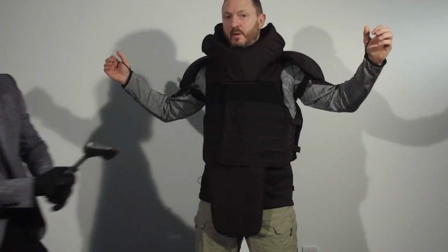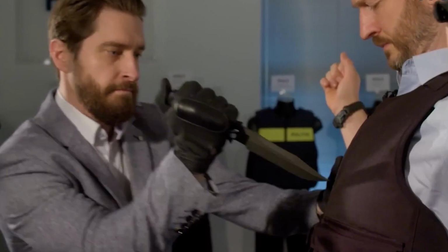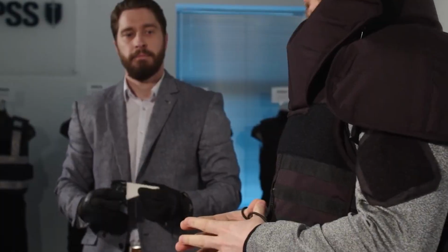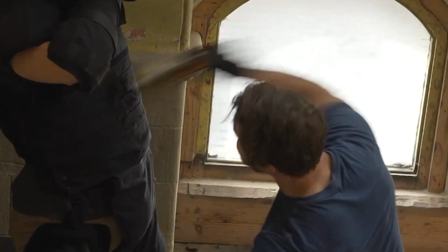Introducing the PPSS Anti-Riot Stab Outfit, a groundbreaking advancement in personal protective gear for law enforcement and security professionals. This highly specialized outfit was engineered to provide unparalleled protection against a variety of threats, including blunt trauma and edged weapon attacks. One of the standout features of the PPSS Anti-Riot Stab Outfit is its cutting-edge material technology.